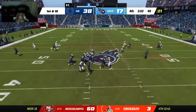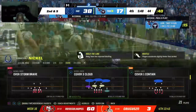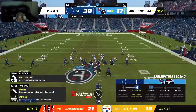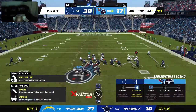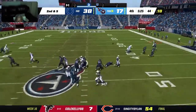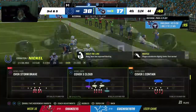Here's Corral on 1st down. He's going to flip one out here to his running back. And they're going to get this to about the 44-yard line. Looking to throw again on 2nd down. Corral, his throw is complete.